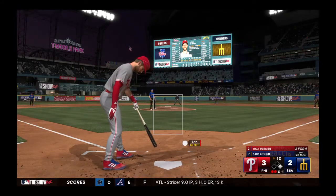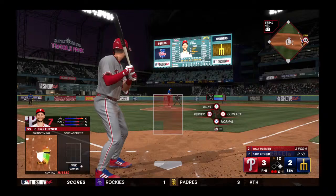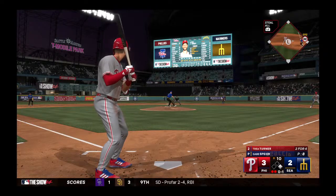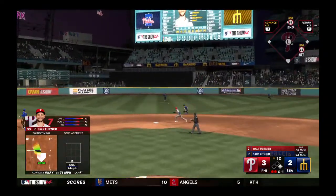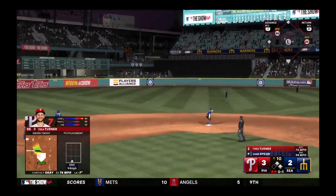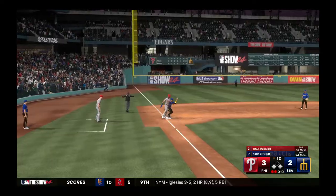Swing and a miss. Chased it out of the zone. Well, if he's going to steal second, you want him to go early in the count. That way he's not a distraction to the hitter at the plate. Go ahead and get it out of the way so the hitter can focus on the pitch. And that one finds its way through. The throw to third. Not in time.